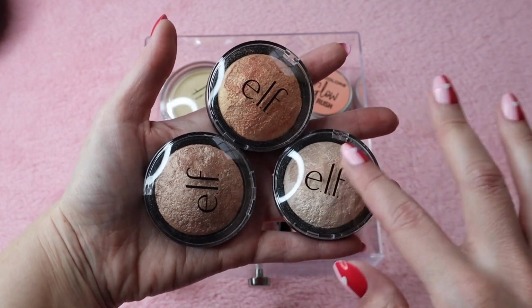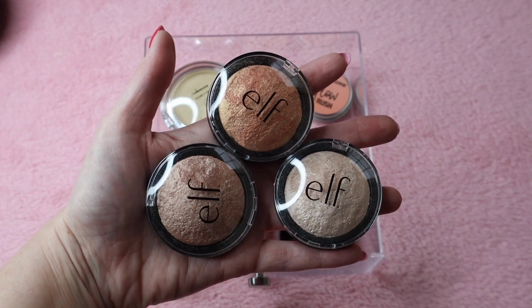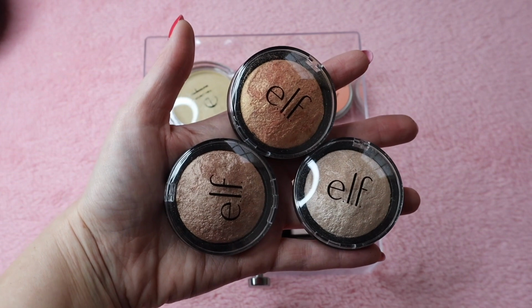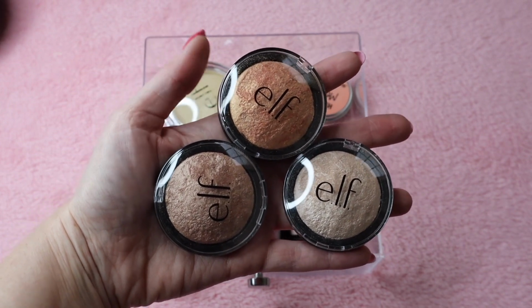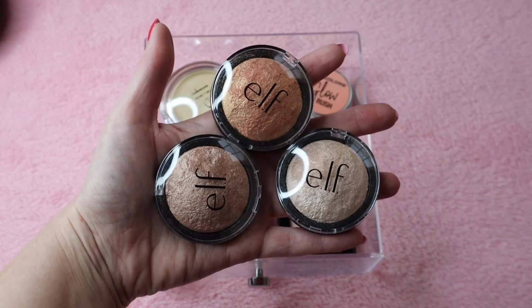I mean, they probably still work and everything. These are the ones that you had to scrape off the top to get them to work. I don't even know if e.l.f. still carries these. I used to really love them. I need to use them again, but maybe on my own personal time. But I am going to keep them, not to use, but just for memories.